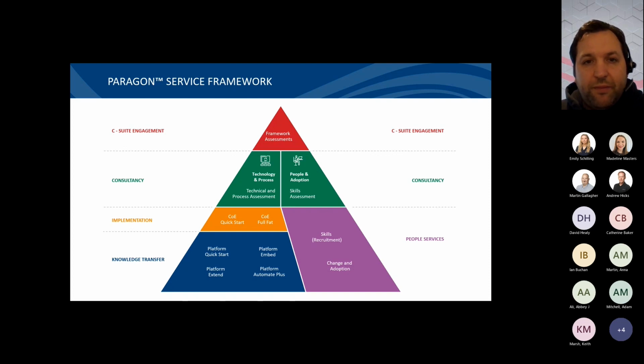You have your people and adoption. What's really unique about Crimson is that we have two sides of our business. We have the implementation, the delivery, the technology, the processes side of our business, but we also have a very big people side, a recruitment side, who are specialists at identifying skills gap analysis, identifying the market value for people with roles, considering skill sets. And we do have change practitioners within the business as well.